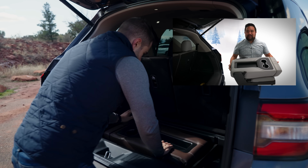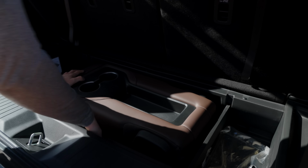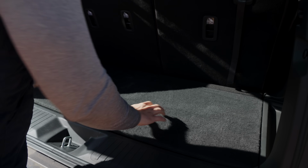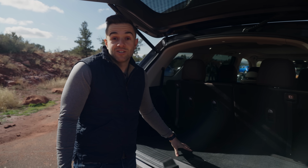I can lift it up over my head. And it fits in there perfectly. There's a little yellow strap so you can secure it too so it's not moving around. And then what you do is just put this back over, and look, you have a normal cargo area. How smart is that? You can leave the seat in the car, you can take it out and leave it in the garage if you want to have the additional space.